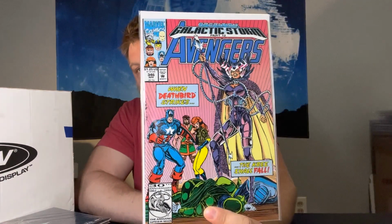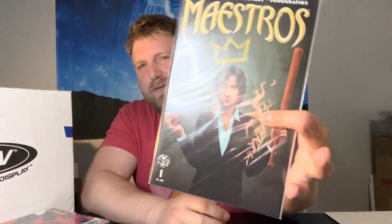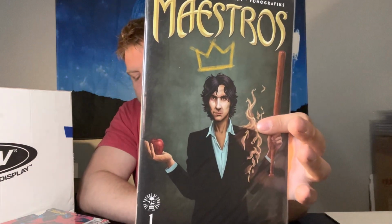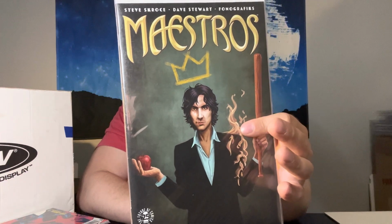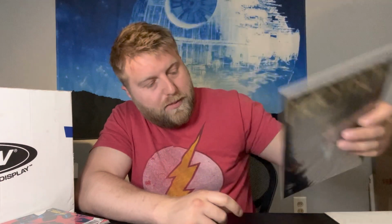That could pop. So now I think they're going to be mostly out of order, but this is some cool stuff. So Avengers 346, first appearance of Star Force, was a little hot with the first Captain Marvel movie. Maestro #1. I don't know what variant this is, but I just thought it was cool. Oh, heading back. Cover B. So, cover B.